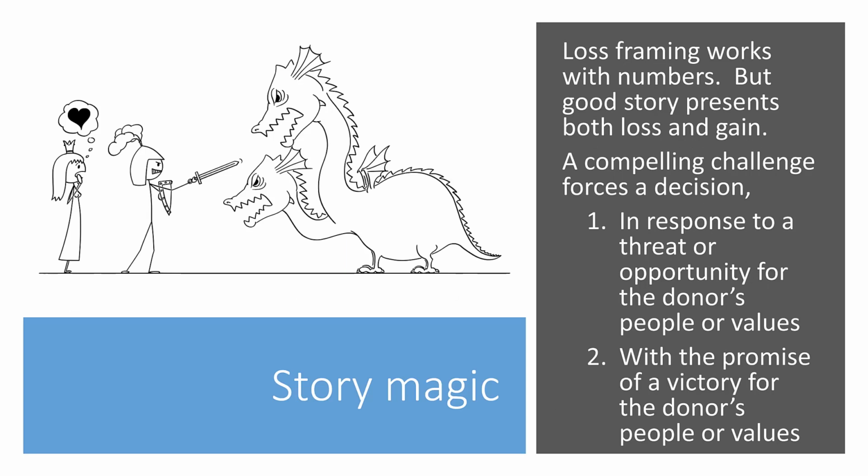Story magic. Loss framing works with numbers, but good story presents both loss and gain. A compelling challenge forces a decision, one, in response to a threat or opportunity for the donor's people or values, and two, with the promise of a victory for the donor's people or values. A good challenge presents a risk of serious loss, or at least a lost opportunity, but it also offers the hope of a gain. It promises a victory. A good story doesn't end with nothing changed. That's not a meaningful victory. That's not a compelling story.